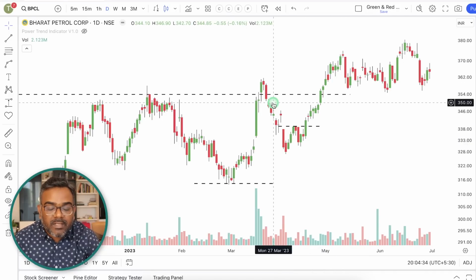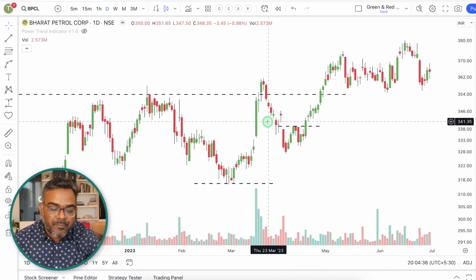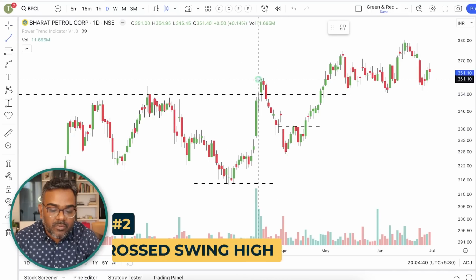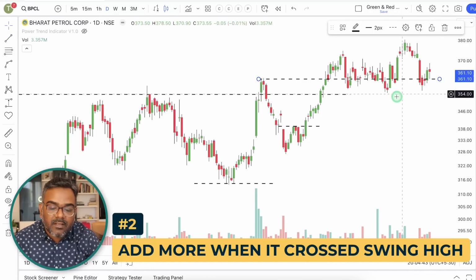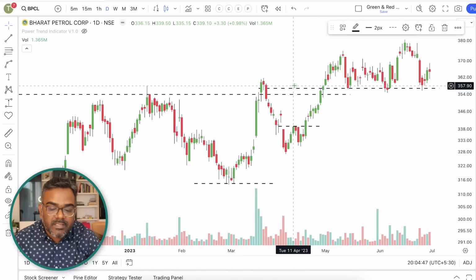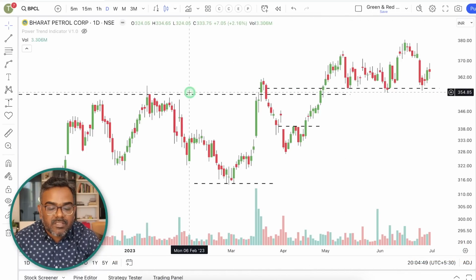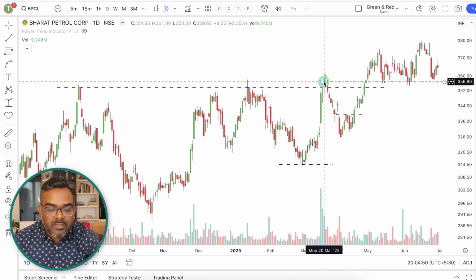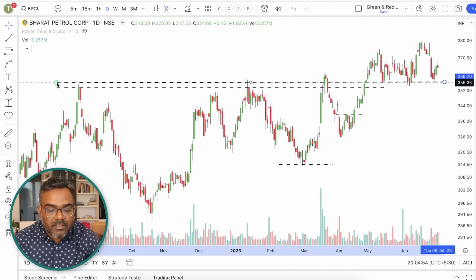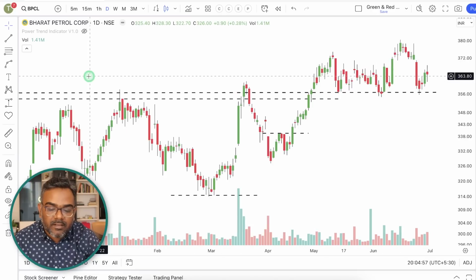But let's say you were not that aggressive, you are just a positional trader, then what you could have done is add here on the dips, or you could also add when it crosses this high, right? So we had this move here and we had a cross. Now remember, this is just a retest of this major support zone that we're looking at here. So it is purely a retest, and I think this stock still has potential to head higher in terms of price movement, right? So that's the first stock.